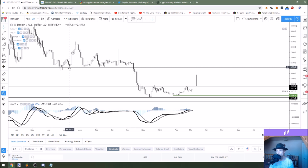And as you can see, that would take us all the way back up to this level right here, pretty close to the previous support level that we were watching at 6,092. Not quite, just a little over halfway there, but that's still a lot of upside momentum.